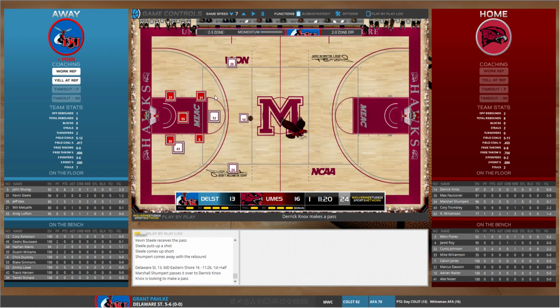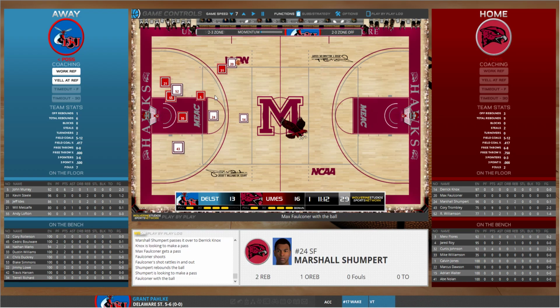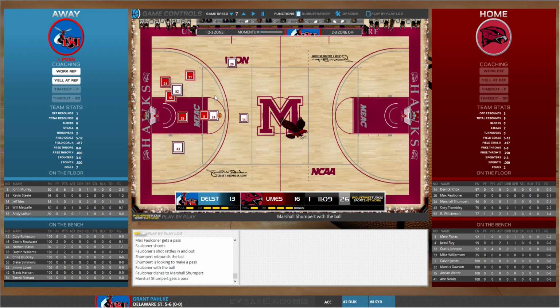Knox brings it up, top of the key. Knox over to Falconer on the right wing. Falconer takes the long three. He misses, but the ball comes back out to Shumpert at the free throw line. Passes back out to Falconer, right wing. Back to Shumpert at the free throw line. Shumpert back out to Knox, top of the key. Knox passes to Williamson at the free throw line.